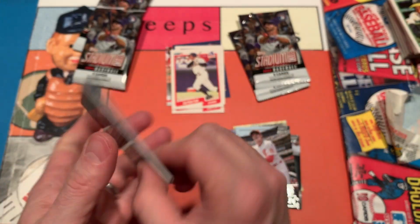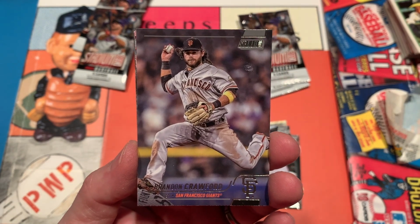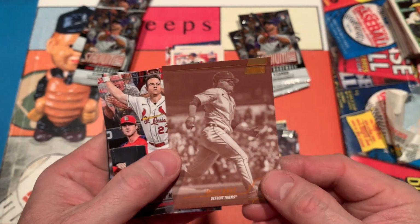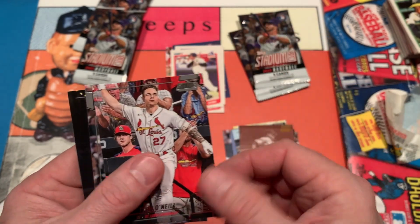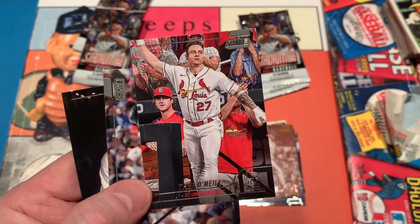And on to pack number 2, we've got a Brandon Crawford, legendary Giant and multiple World Series ring wearer. Brandon Crawford. Javi Baez on the sepia. Shout out to Lisa Z. That'll go in your stack. Tyler O'Neill giving a wave from the top of the steps, presumably after a big home run.